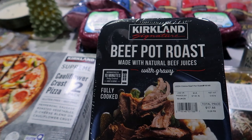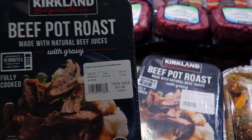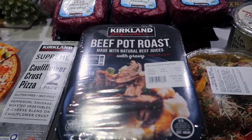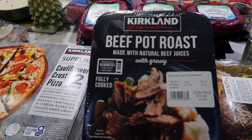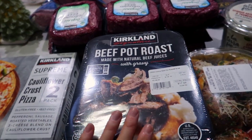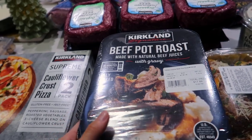If you guys know, you know, the beef pot roast, it's so, so good. I've been eating this since I was young, growing up. And I feel like when you're an adult, you kind of grow up and then you buy the same things that you used to eat as a kid. So this was one of them, and it's so good. It's such a good comfort food meal with mashed potatoes and like mixed vegetables.